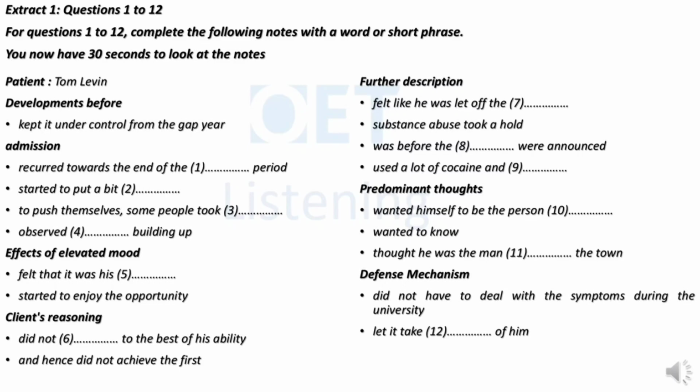Sort of kept it under control, really. I've not seen you since your gap year, wasn't it? Yeah, so that was 4 years ago. And so it was quite disappointing to go through it all again. But it sort of started towards the end of university. So I was doing law, and I was on course for a first, and I was just coming up to my final exams, and I had a few essays and a few exams.